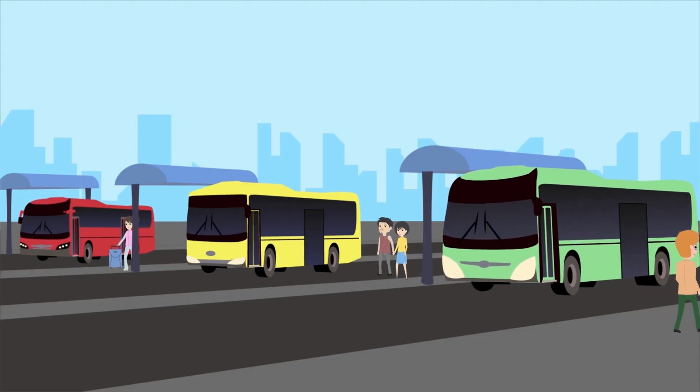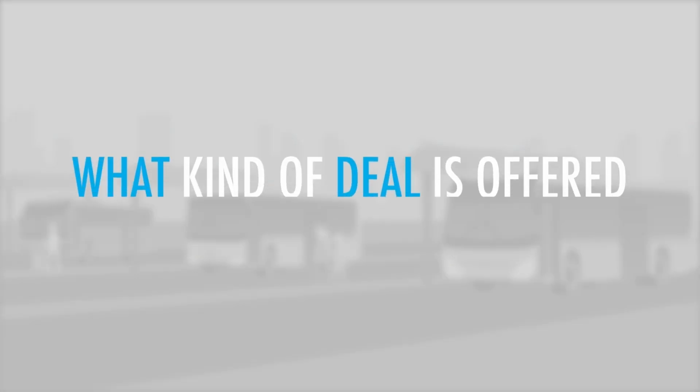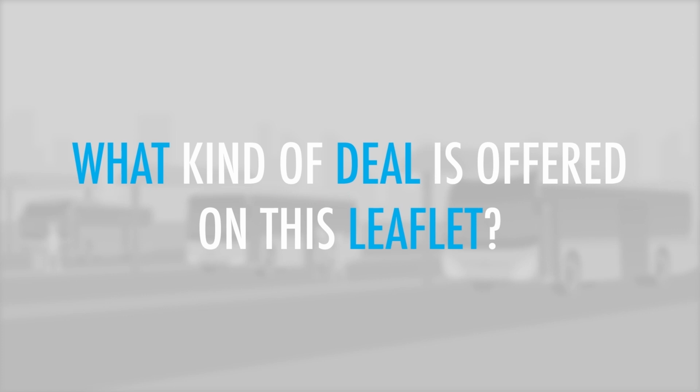You've just gotten off a bus at a bus terminal. Suddenly, a person hands you a leaflet. What kind of deal is offered on this leaflet?